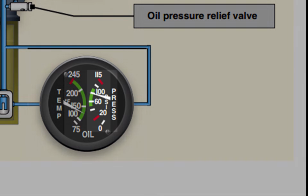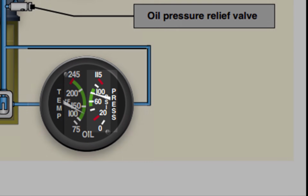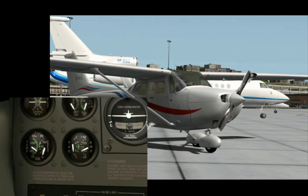The oil pressure gauge provides a direct indication of the oil system operation. It measures the pressure in pounds per square inch, PSI, of the oil supplied to the engine. Green indicates the normal operating range, while red indicates the minimum and maximum pressures. There should be an indication of oil pressure during engine start.